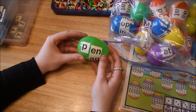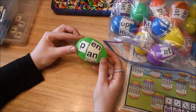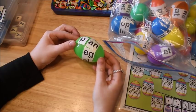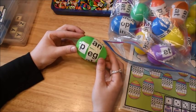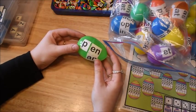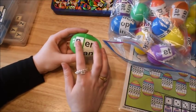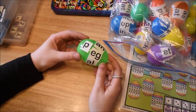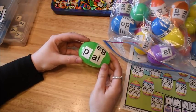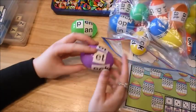So here he would read pen, pan, egg, and all. Now these are going to be difficult for him. He's still just learning letter sounds and how to kind of blend it all together. But I figured I would take them out for him and try it anyways and see how he does. And so I just have a handful on here.